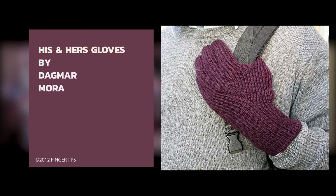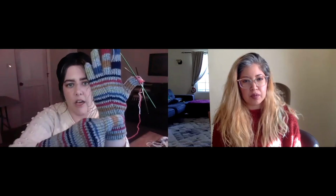Oh, I love this one. And the pattern is called what? His and her gloves. So you can see this one a little better. It's a twisted rib, and then you just have this center angled detail. And I used Paton's Kroy Socks in the blue stripe. So you get this nice striping effect.